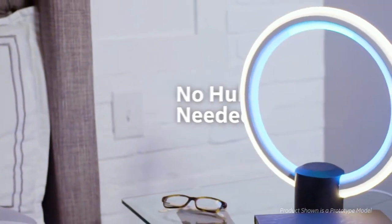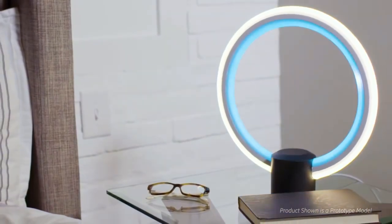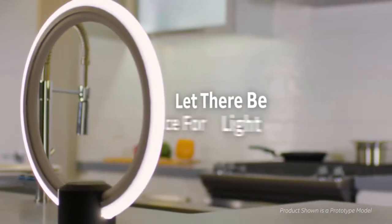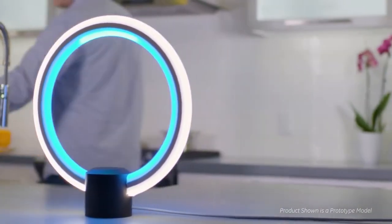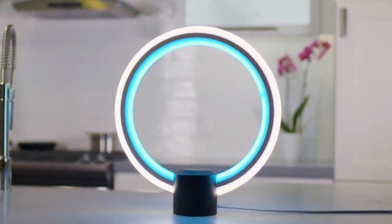Alexa, set my alarm for 6 a.m. All you need is your voice. Alarm set for 6 a.m. tomorrow. It's hands-free convenience that lights up a room and makes a statement in any space. Alexa, I want cookies. I'll preheat the oven.